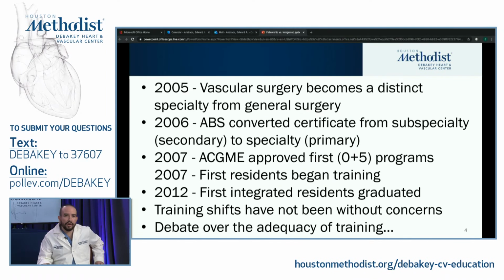However, there was another push. In the early 2000s, there was a push within the vascular surgery community to separate from general surgery, in the sense that we wanted to become our own specialty, not just a subspecialty of general surgery, but a separate specialty in and of itself. And so in the early 2000s, vascular surgery was accepted as a separate specialty.